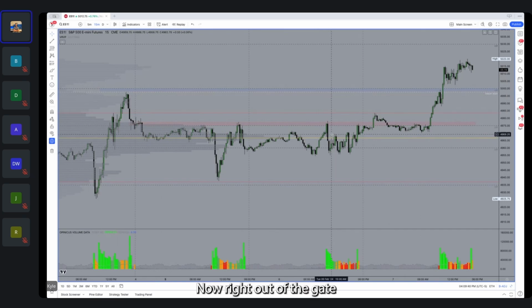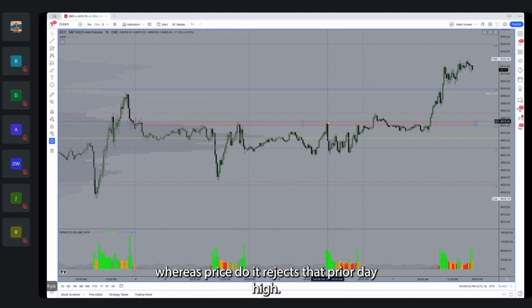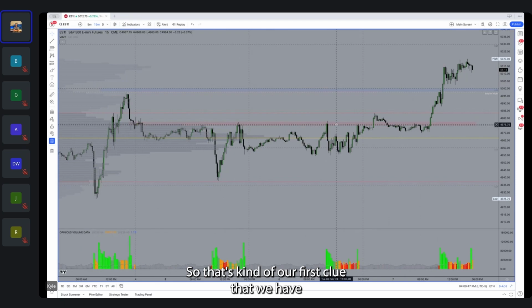Now, right out of the gate, what does price do? It rejects that prior day high, right? So that's kind of our first clue that we have the potential for a choppier session.